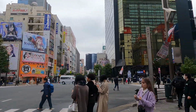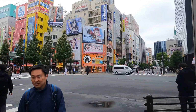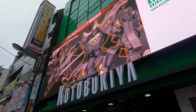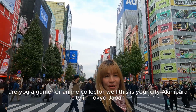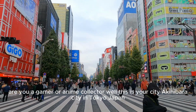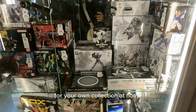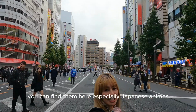Wow, such a beautiful city for gaming, manga. If you're a gamer, this is your jam. Look, there are so many cartons around. Are you a gamer or an anime collector? Well, this is your city, Akihabara in Tokyo, Japan. It costs a lot. Every item has a number. So if you're collecting something for your own collection at home, you can find them here, especially Japanese anime.